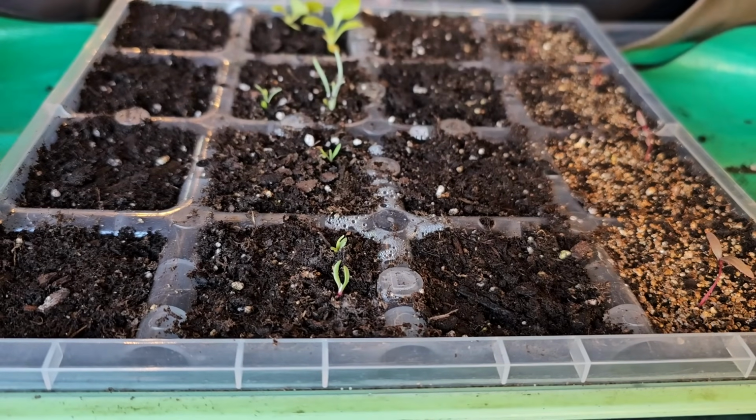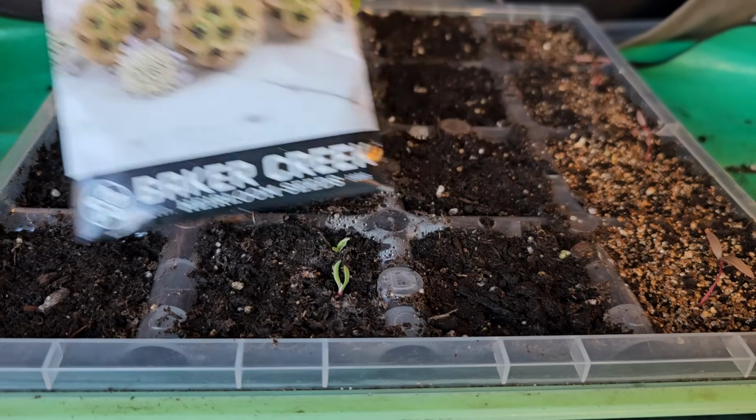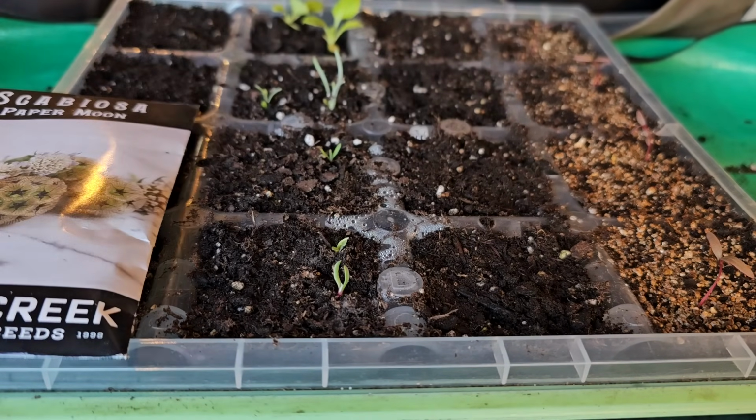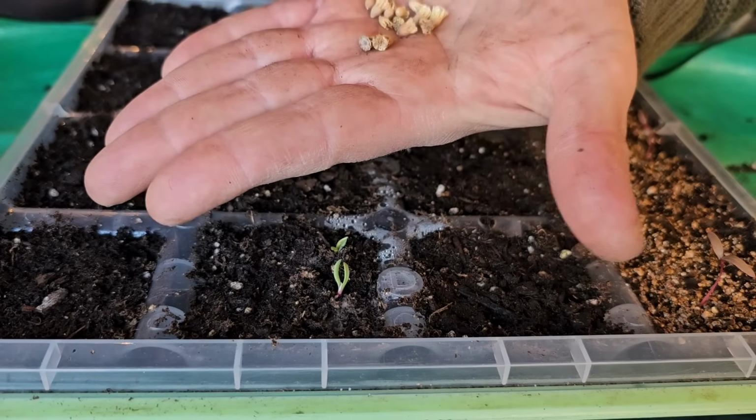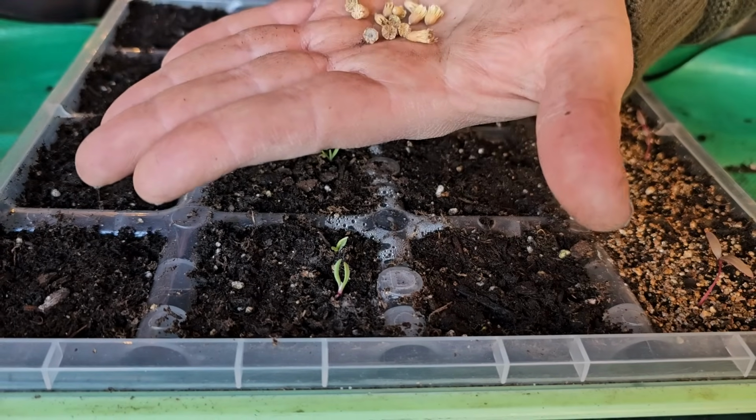All right, I've already labeled my tape. And next I'm going to start the Scabiosa Paper Moon in this row here. These seeds have a really cool shape. They're nice and big, so easy to handle. I love seeds that are big like this.